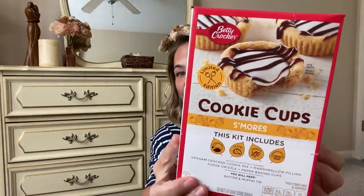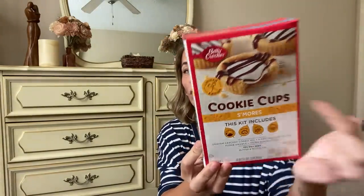Look what they had. They had cookie cups, s'mores. This kit includes cookie mix, filling, drizzle, and the paper baking cups. That's amazing. Look at this. It looks so good, and this is by Betty Crocker, and why not? For $1.25, I'm here for it, and those look amazing, so I picked them up.